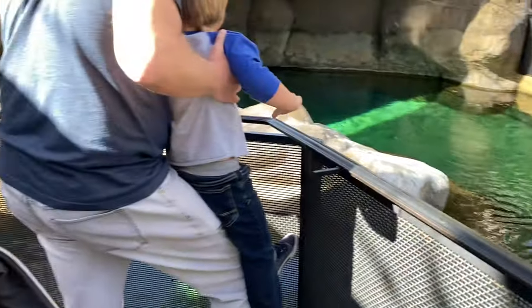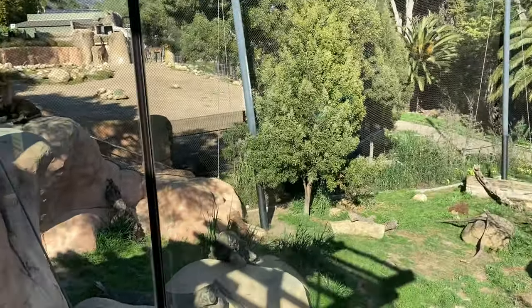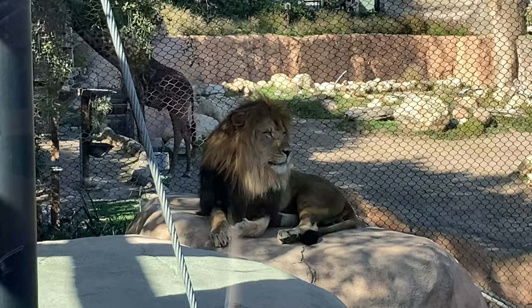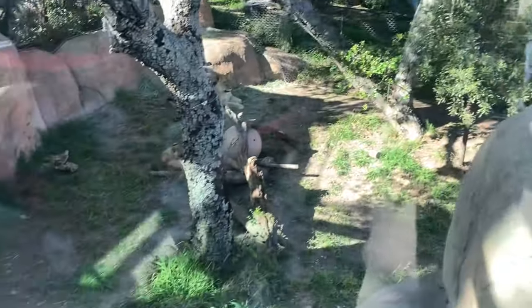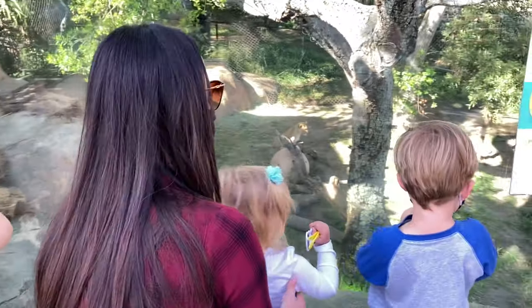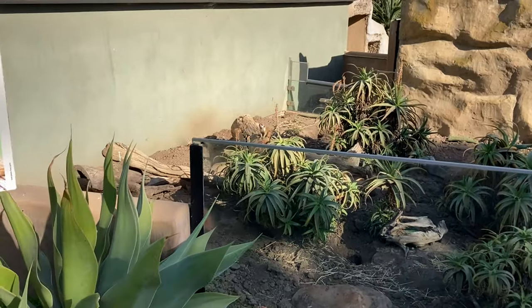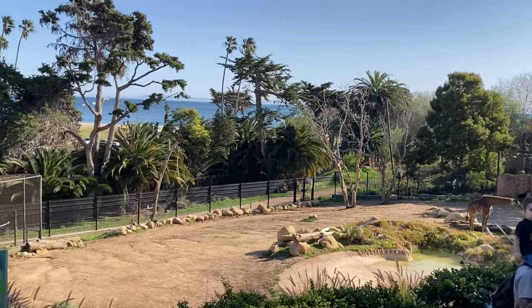There's the penguins. Pretty cool, huh? There's a lion right there. Look at that guy. What's up, lion? Just chilling. Good shot. There's the big daddy. Little baby right there. Big baby. There he is. This is a great view, the water and the beach, and a meerkat, and then the giraffes over here. There's a whole bunch of other ones that are hiding.